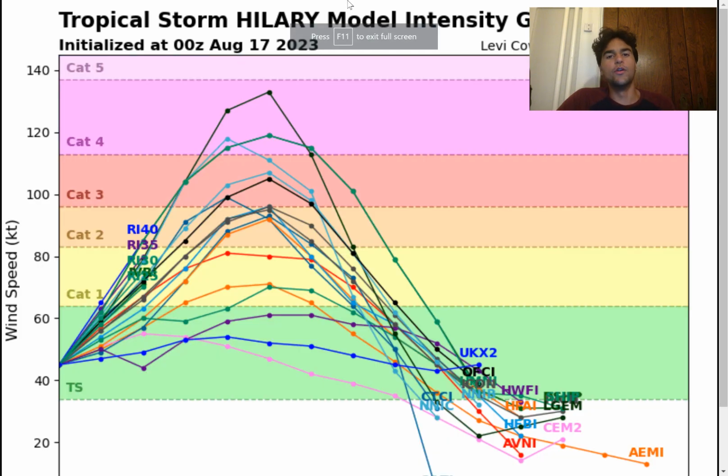In terms of the model intensity guidance, the majority of computer models expect this to reach at the very minimum Category 2 status, with a decent amount of them over major hurricane status. However, you have to keep in mind the model intensity guidance tends to underestimate the exact strength of tropical cyclones, so I'll definitely expect a Category 3 to potentially Category 4 just before it enters the cooler waters further northward, which is definitely very concerning for Baja California and Southern California in the future, because you're more likely to experience a stronger storm.